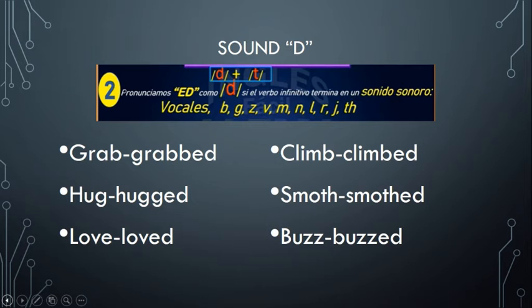Okay, rule number two. We pronounce ED just like a D if the infinitive verb ends with B, G, Z, V, M, N, L, R, J, TH. Okay? You have to pronounce it just like a D.